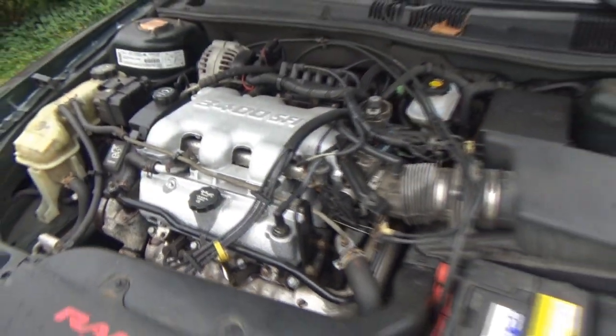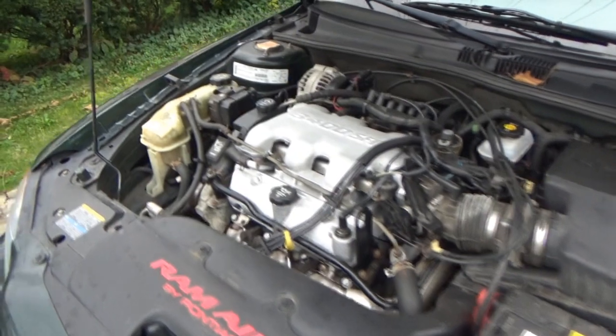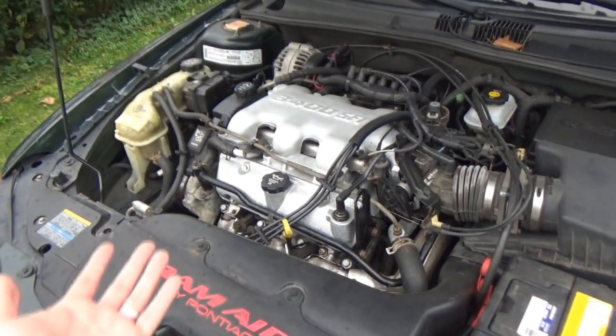This car is alive now. It was barely alive when I got it. It was ticking like crazy. It was filled with double the amount of fluid in the engine because of coolant contamination.